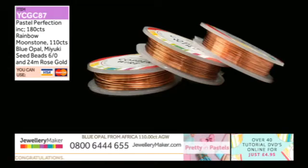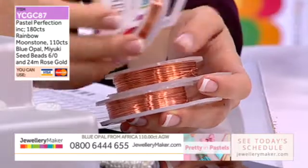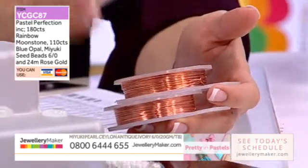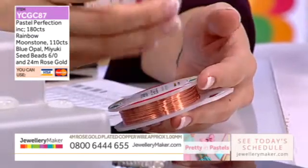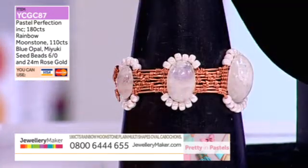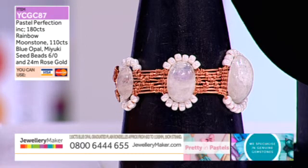1 mil needs to be ordered. You've got, sorry, how much? 10 metres? Oh my gosh. 10 metres of 0.4, 10 metres of the 0.6, and 4 metres of the 1 mil. My gosh, that is a lot of wire. That is amazing, isn't it? Love that. Rose gold coloured as well. I love the rose gold because it gives you that antique feel. It does.